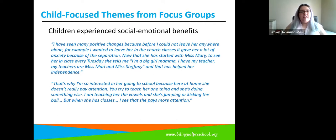We were also seeing some improvements in, I'll say this first quote and then I'll talk about it a little bit more. "I have seen many positive changes because before I could not leave her anywhere alone. For example, I wanted to leave her in the church classes and it gave her a lot of anxiety because of the separation. Now that she has started with Miss Mary to see her in class every Tuesday, she tells me, 'I'm a big girl, mama. I have my teacher. My teachers are Miss Mary and Miss Stephanie,' and that has helped with her independence."